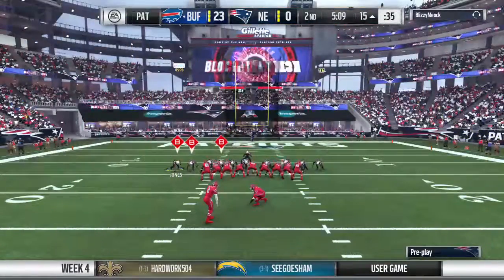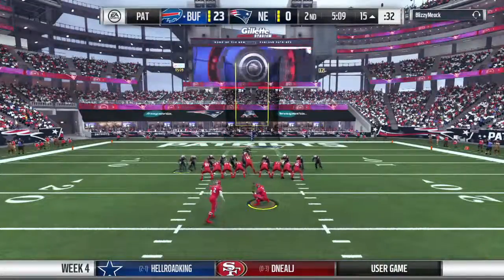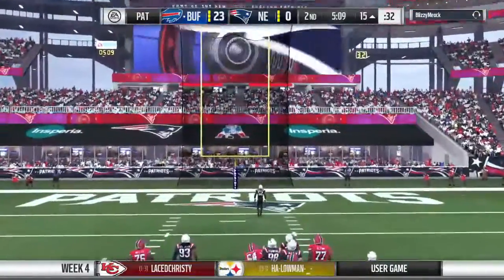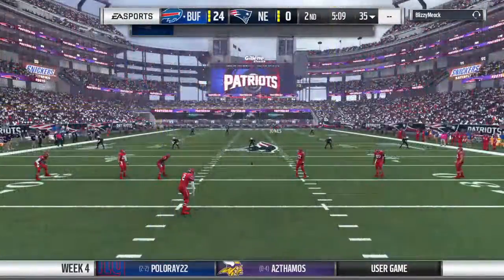Jarvis Landry, his first touchdown on the year. And the Bills will add on to their lead. So a one-handed grab in the end zone. Nothing much more rewarding than that for a guy catching it.